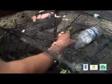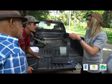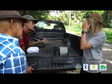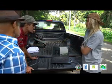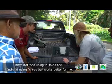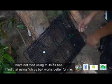So we put fruits in the traps, fish and snails. We saw their favorite food is actually snail. That they really like. So in case you find some of the African land snail here, you can crush some snails, put them in. Otherwise the fish is really good. They also like fruits, they don't like so much. Yeah. You ever tried with fruits, Shaki? Not so good. Okay. Poisson. Yeah, okay.